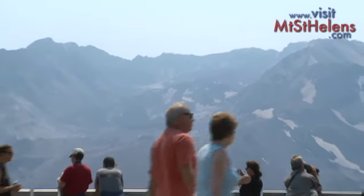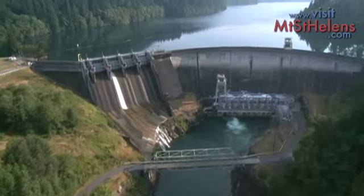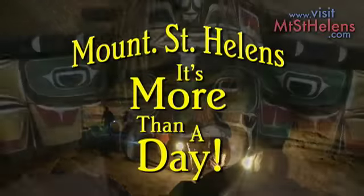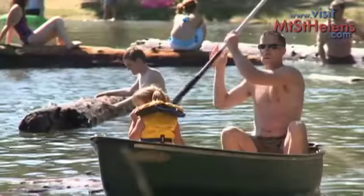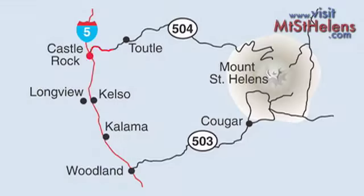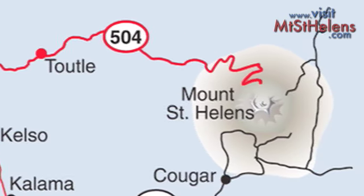Most people come to Cowlitz County, Washington to tour Mount St. Helens, but there's so much more to see and do around the area that it's more than a day. We'd like to show you a quick 2-day tour you could do over a weekend. You can start day 1 on Highway 504 from Castle Rock, through Toutle, and then up to Johnston Ridge.